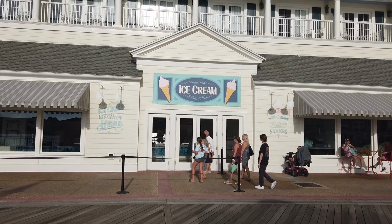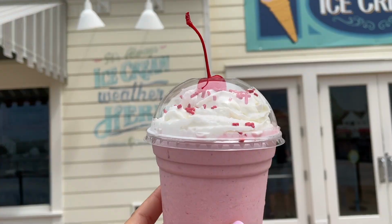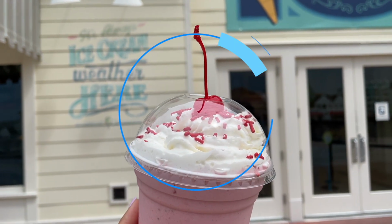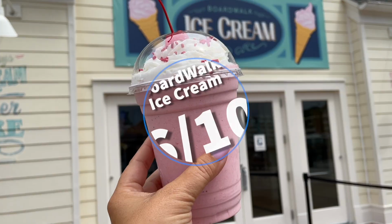So pros, it's your spot for ice cream in a jiffy if you happen to be on that side of the boardwalk. Cons, not the best for those looking for creative sundaes or over-the-top milkshakes. Overall, gonna give this one a 6 out of 10.